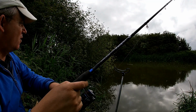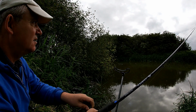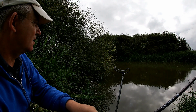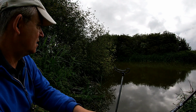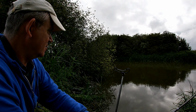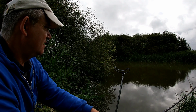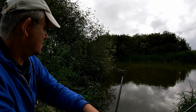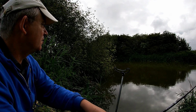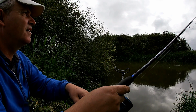There we go, just had my first bite after 16 minutes and we're latched on to what feels like a bream. Bit awkward because there's quite a bit of current that's taking the fish downstream, and you've probably seen in the video that I've got a bush just right below me, which makes it difficult, so you've got to get the rod low and make sure the fish comes under that.